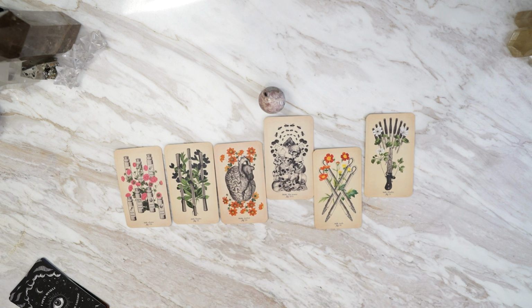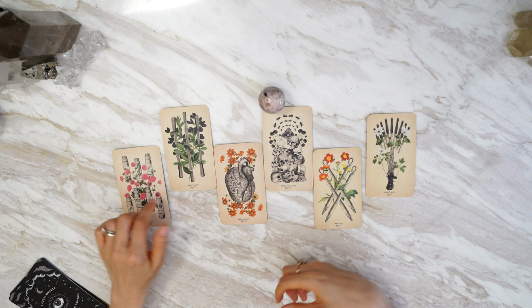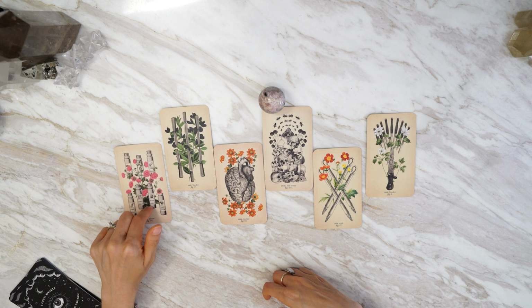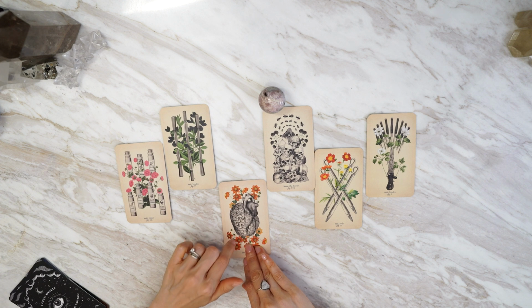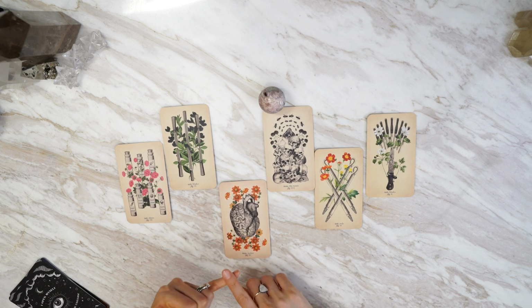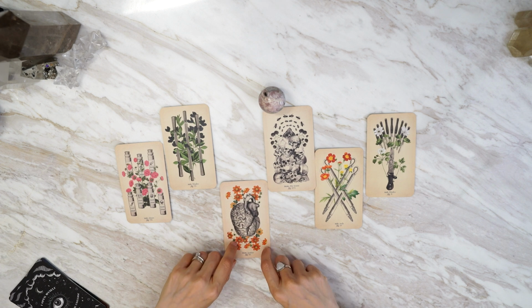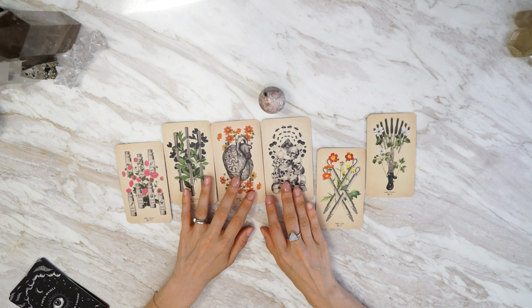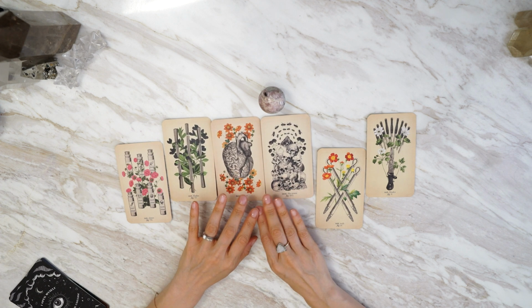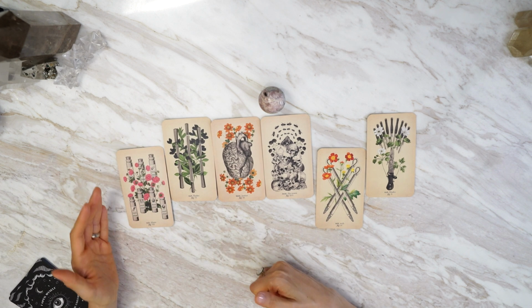I do see a kind of moving on from a chapter that just felt a little bit unstable in your life. And there's definitely a cutting here. Cutting of an old way of either thinking, of being, or of dealing with one person. You could be cutting literally a person out of your life. This is a separating card, especially when it's next to these 3. So I am seeing a moving on from a chapter that felt like it was up and down. When it was good, it was good, and when it wasn't, it wasn't.